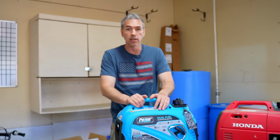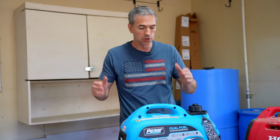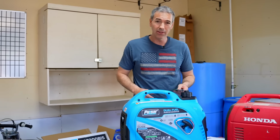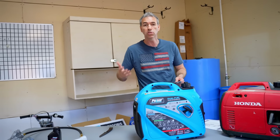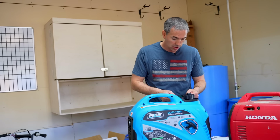Now, for whatever reason, when you have a dual fuel generator, it's better to start it with gas first and then hook up the propane after. That usually seems to get the propane to run better. So let's go to the quick start guide. Obviously, as it says here, do not use one of these generators indoors. That is why I have solar generators and why I'm also a huge fan of solar generators, because those bad boys can be run indoors.